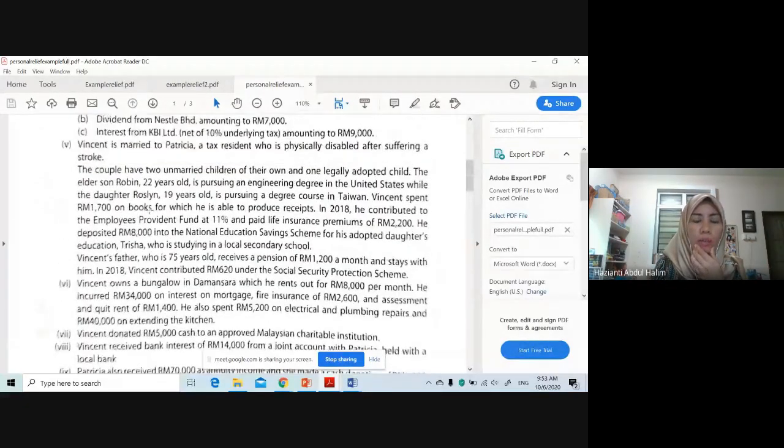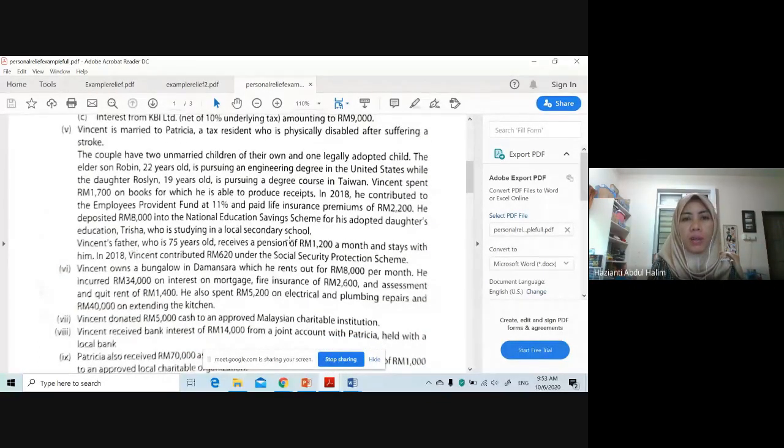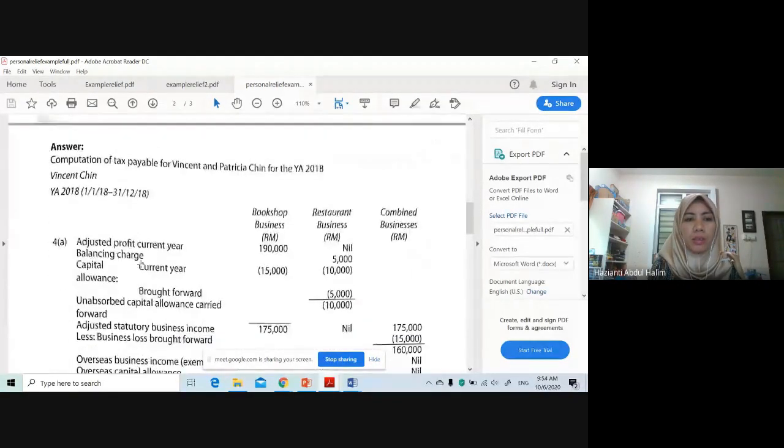Yang lain tu you can go back and check the answer nanti. Okay, so Vincent married to Patricia, tax resident, 2 unmarried children of their own and 1 legally adopted child. The eldest son, Robin, 22, pursuing engineering degree in the US, while the daughter, Rosalie, 19, degree course in Taiwan. Okay. Adopted daughter, Trisha, studying in a local secondary school. Okay, dia siap bagi tahu Vincent's father receive pension, stay with him. Okay. Kita tengok bawah ni.